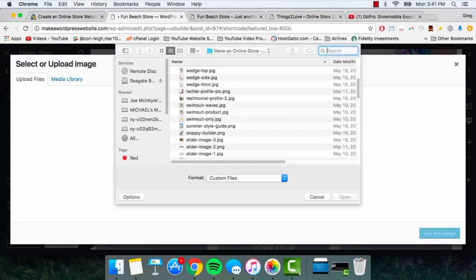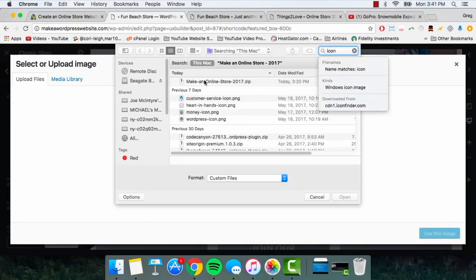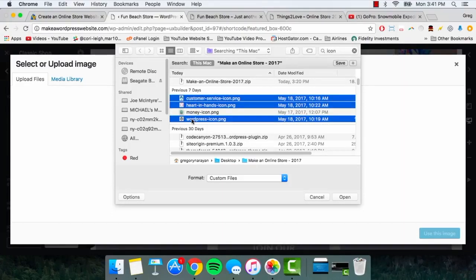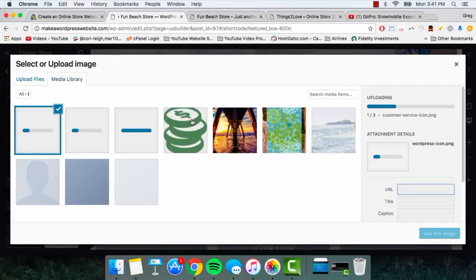We can do a search for icon in the top right. And it'll grab us all of our icons from the last 7 days, which we want. So I'm going to select customer service, hands and heart, and WordPress, and upload. So we can do that all at once and save some time.